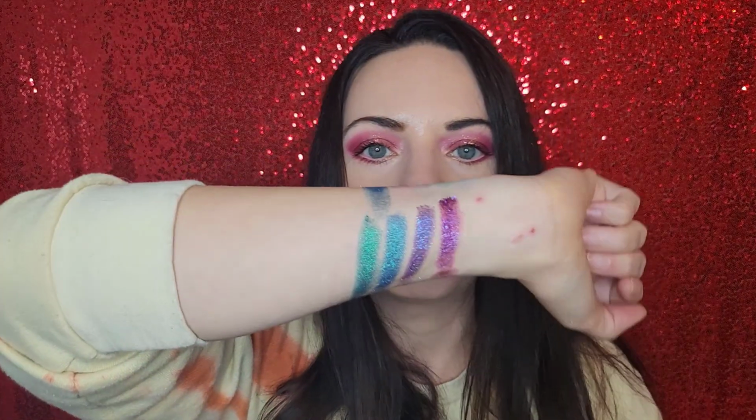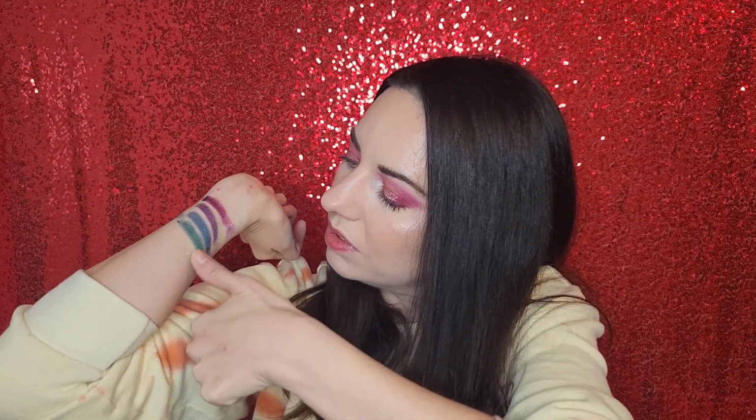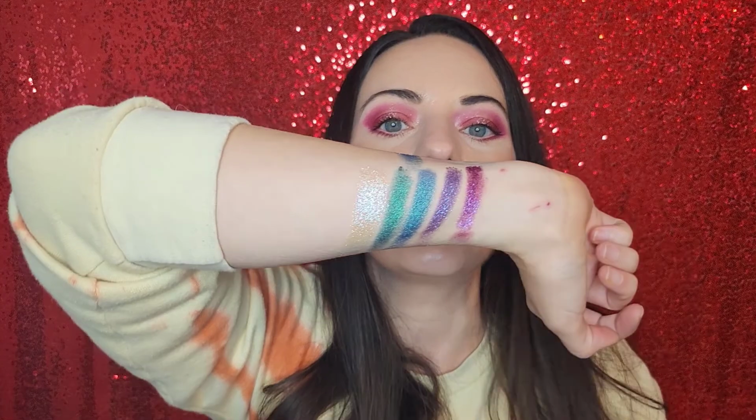Looks like a green. It's got an emerald green base with blue glitters. It's very pretty. And then we have this first light shade, which I don't know what color it is. It's like white with blue, green, pink, red. There are so many shifty things in here. So it's definitely translucent. So it's a topper shade.